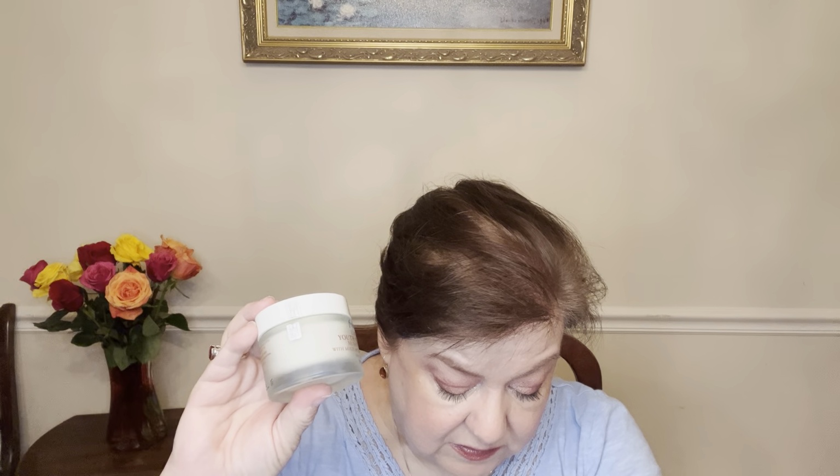So there's what it looks like. I'm really excited to get the chance to try this. This is a nice glass jar. Now this item is a $54 cream, and this was an $18 add-on. That is super heavy too, by the way. So I was really, really happy to have it.